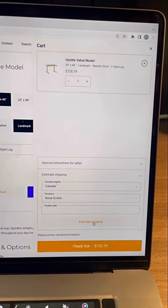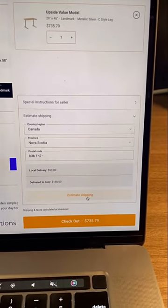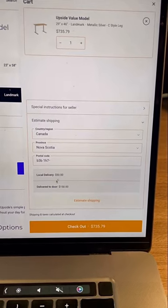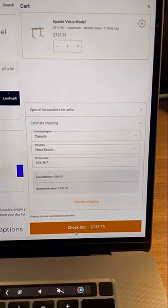I am in Nova Scotia and I'm gonna put a postal code. So once I put the postal code, I click on estimate shipping and I can see that local delivery is $50 and deliver to the door is $150. Then we can go into the checkout button.